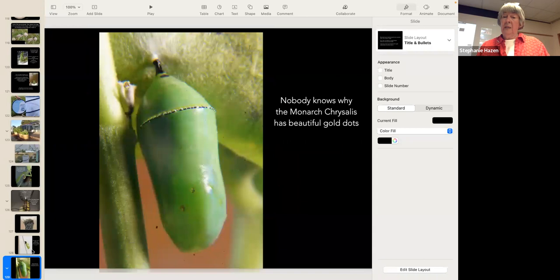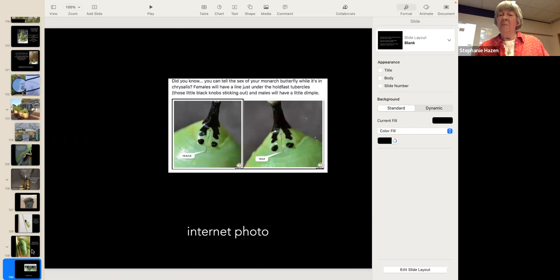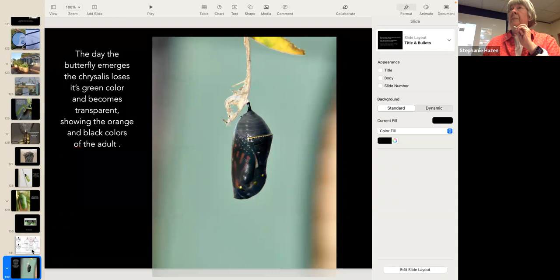Nobody knows, that I've been able to find out, why the chrysalis has these beautiful gold dots. This is my monarch chrysalis from Etsy. You can tell male from female chrysalids by looking at the little slits there. And if you're a scientist, you actually know where everything is inside of these chrysalids. You know where the head is and the wings are and the abdomen. The chrysalids are green until they're ready to emerge. Then all of a sudden it becomes see-through, and you can actually see the monarch inside.